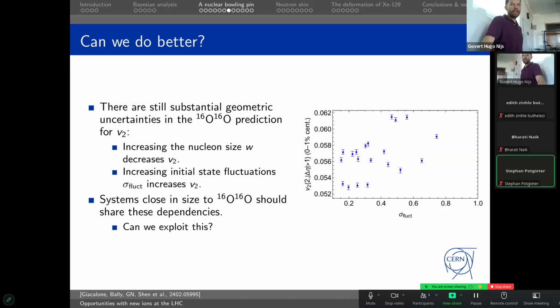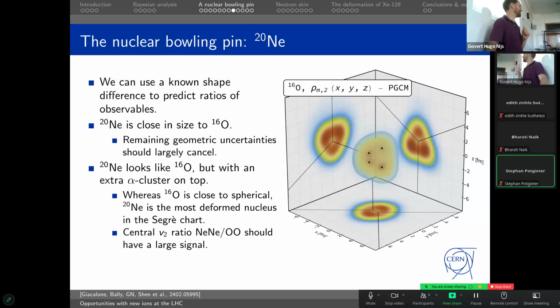Similarly, the sigma fluct, this is a Trento parameter which encodes the amount of fluctuations in the initial condition. You see that this has a trend like this. So these fluctuations seem to be important, and these two are the dominant contributions to why our uncertainty is the size that it has. But one thing you can remember from the introduction, thinking back to the isobar run, is that if you look at two different systems that are close in size, and you take ratios between their observables, then many of these things cancel. So can we exploit this fact to come up with some other observable that we can predict more precisely than this? And for that, it turns out that neon is one of the best things you can do.